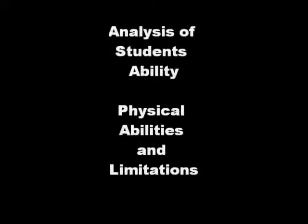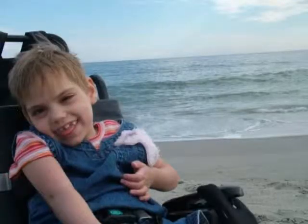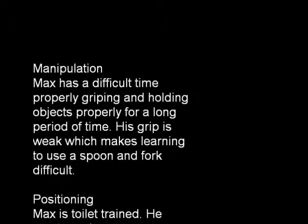Analysis of students' abilities, physical abilities, and limitations. This is Max. Max has a difficult time properly gripping and pulling objects for a long period of time. His grip is weak, which makes learning to use a spoon and fork difficult.